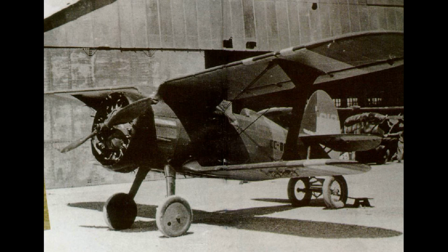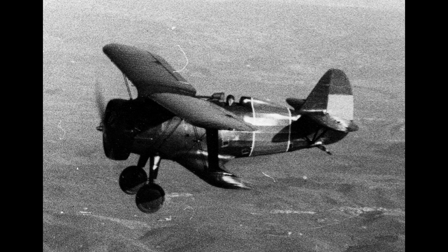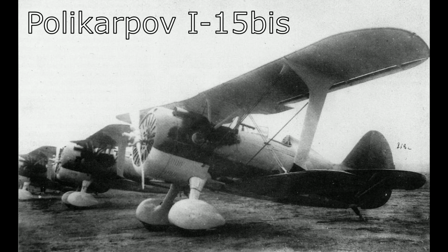671 Polikarpov I-15s were built, as well as an additional 287, which were license-produced in Spain by CASA. One issue raised by pilots about the Polikarpov I-15 was its gull-type upper wing, which restricted visibility somewhat. This issue was addressed in the Polikarpov I-15 bis, but that again is a story for another video.